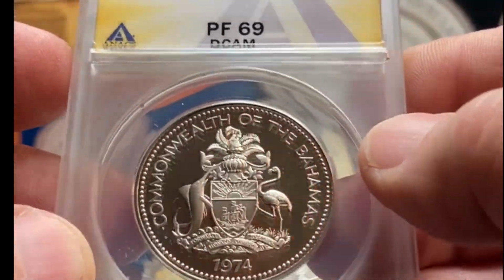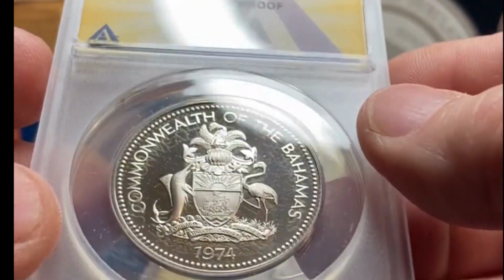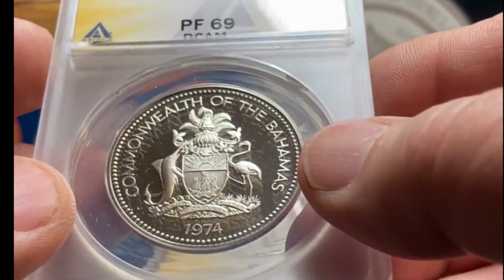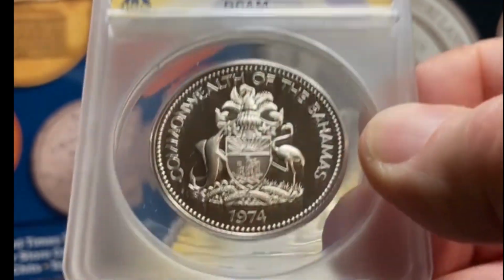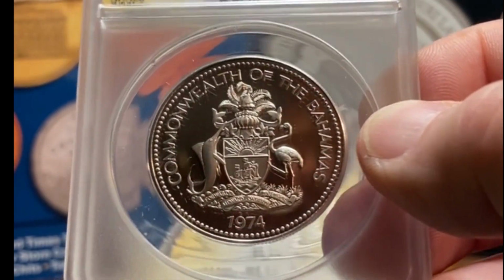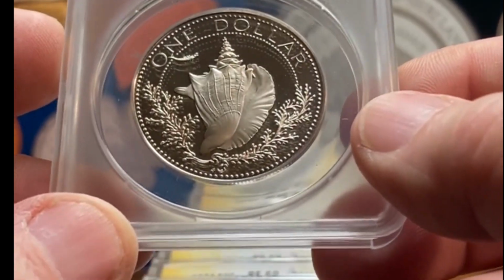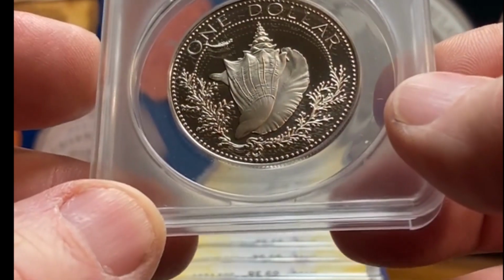Here is the $74, and again, it has the dolphin, or is that, yeah? No, that's a swordfish. Now that I see the cell on the back of it, the swordfish and the flamingo. Again, look how frosty. Look how frosty this is all up in here. Proof 69, deep cameo. Love it. Here's the reverse with the conch on the back of it. Those are beautiful shells, by the way. People do collect them. Just absolutely gorgeous.